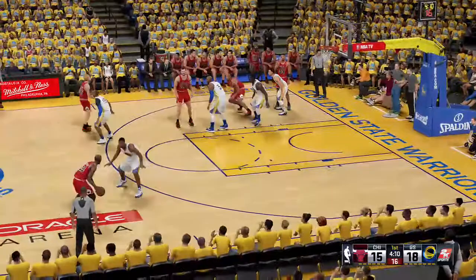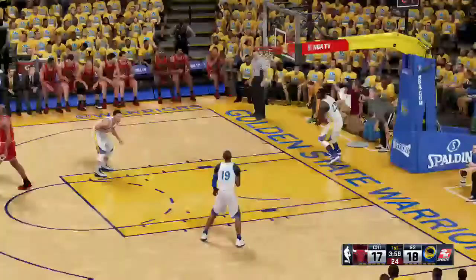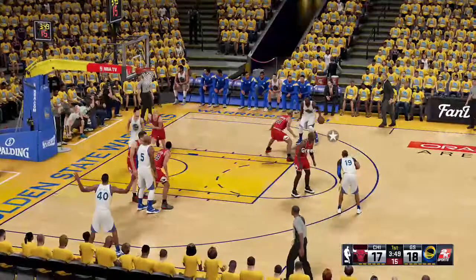Michael Jordan on the wing, covered by Barnes. They set the pick. Jordan. It's Chicago with another bucket. You know, the defense has got to do a much better job of fighting over those screens. And, Greg, especially when the ball is in his hands. I mean, come on now. You know he doesn't miss too many open looks like that.